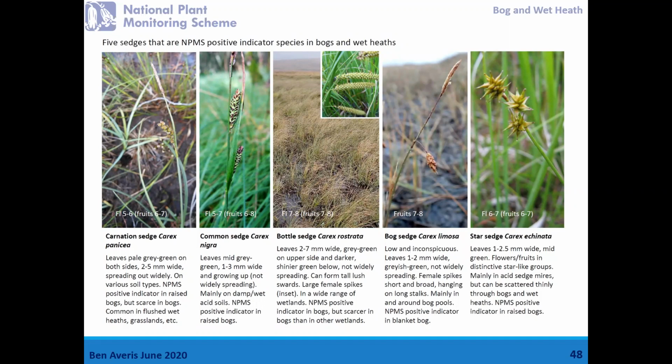Bottle sedge, unmistakable when it's got those catkin-like female spikes. They're big, and they're pale, with lots of bottle-shaped little fruits in them, and it's a taller plant than carnation and common sedge. And the funny thing about bottle sedge is that the leaves have a pale greyish green colour on their upper side, whereas they're slightly darker and a more ordinary, slightly shiny green on their lower side. That's the opposite way around to how we see in so many plants. There are lots of plants where the leaves are a darker and shinier green on their upper side, and they're paler and a matte glaucous green on their underside. But the bottle sedge bucks that trend. It's got it the other way around.